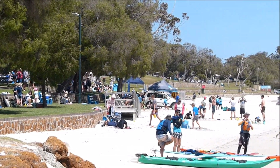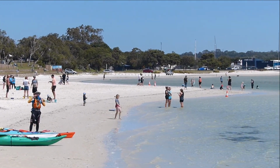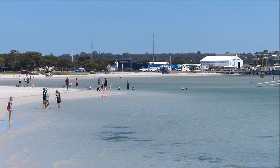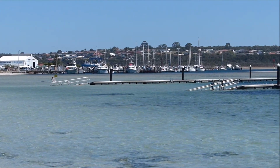Oyster Harbour is where the King River and the Calgon River enter into the ocean. A small group of fishing vessels use the Oyster Harbour as their home port.